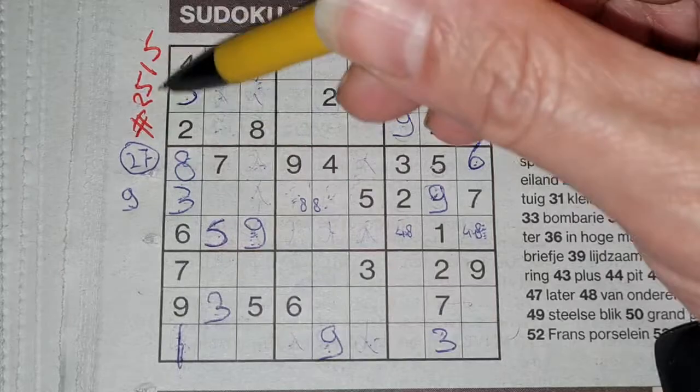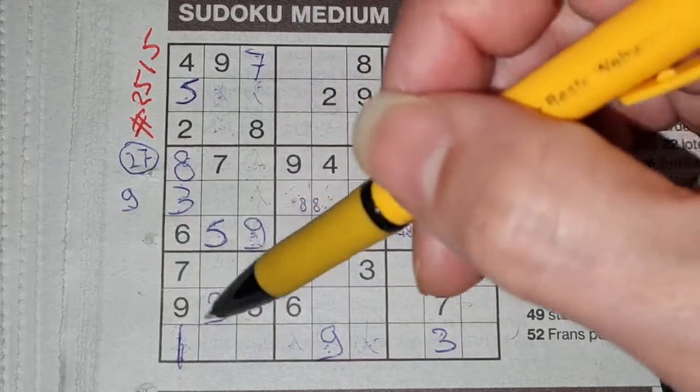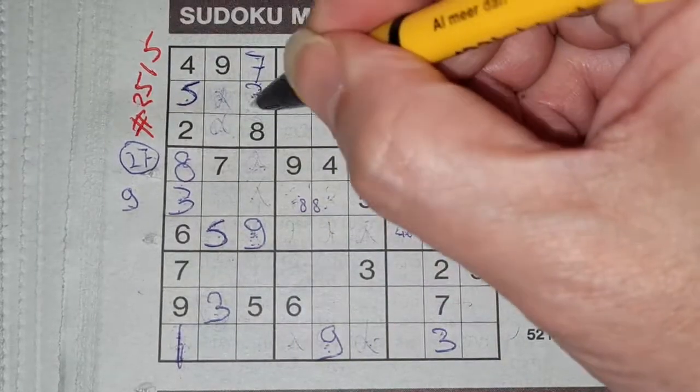3 missing numbers now in this big square. One of the missing numbers is a 3. We have a 3 here, so no 3 in these two boxes. One box left for the 3 should be there.